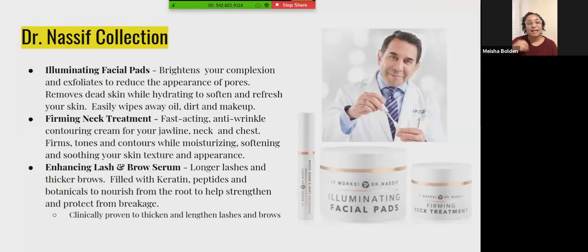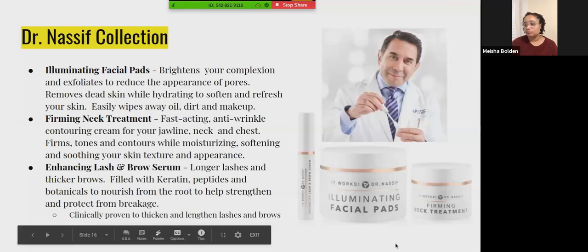It has the peptides and the botanicals, and all of this actually helps to nourish from the root. So it's super, super simple. You just open the top up and wipe it along your eyelash area. But it's really, really good. It also helps to prevent any sort of breakage as well, especially when it comes to your eyebrows. And this is clinically proven to thicken and lengthen your lashes and your brows.